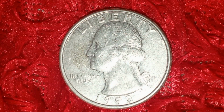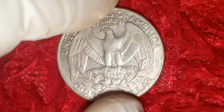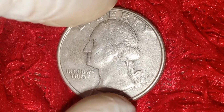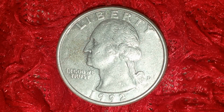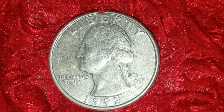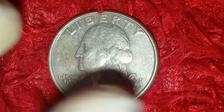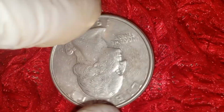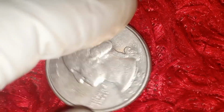The off-center strike will cause parts of the design, like the lettering or the images of Washington and the eagle, to be shifted or cut off. The more dramatic the off-center strike, the more valuable the coin could be. 2. Check the alignment. Off-center strikes typically happen when the coin is not properly aligned with the die during the minting process. If you notice that the design is shifted, or if one part of the coin seems much closer to the edge than the rest of the design, then the coin is likely an off-center strike.